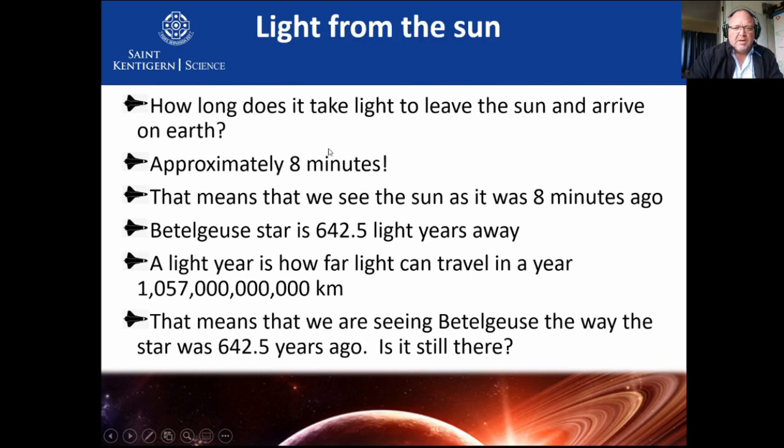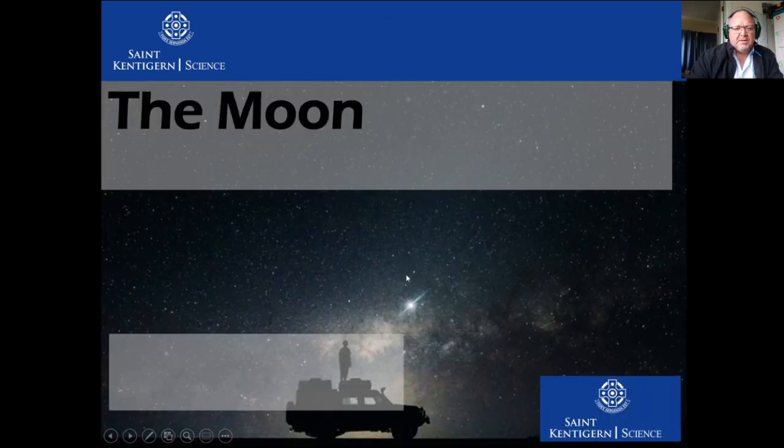We talked about how far a light year is and how immensely far away things are out in space. We said it takes light 8 minutes to get from the sun, but for instance, to our closest star, it's about 4.5 light years away. That means 4.5 times this 1 trillion kilometers, because a light year is how far light can travel in a year.